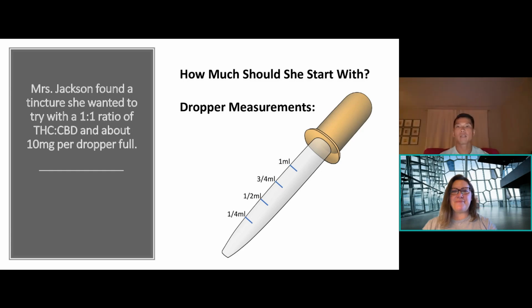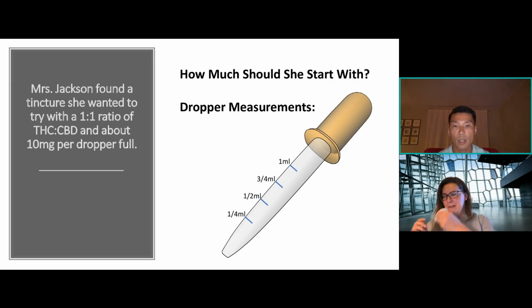So Mrs. Jackson found a tincture she wanted to try with a 1-to-1 ratio of THC and CBD, and has about 10 milligrams per dropper full. Typically, tinctures come in about 30 mLs. I do see some 15 ml ones, but typically you'll see 1 ounce or 30 ml vials or bottles of the tincture. So how much should Mrs. Jackson start with? There's dropper measurements.